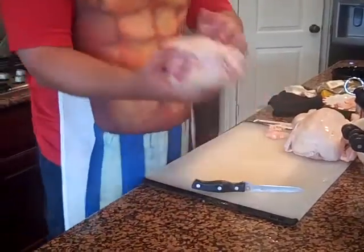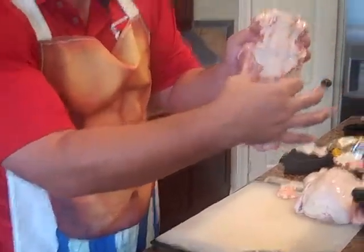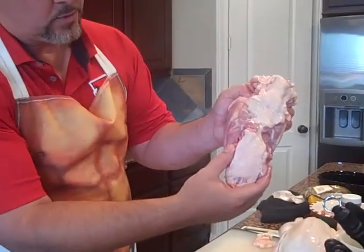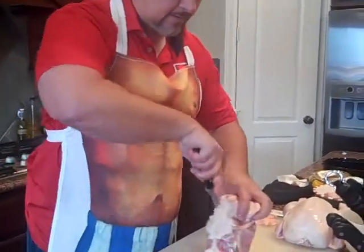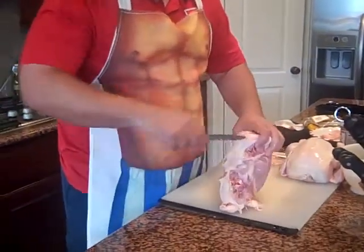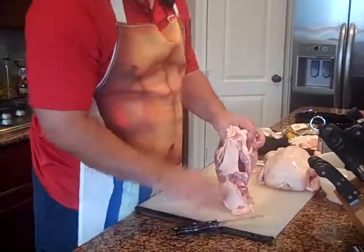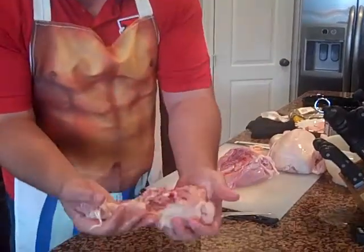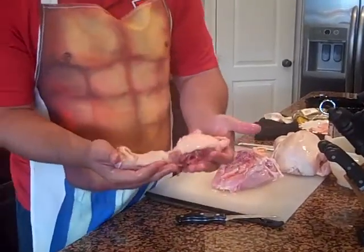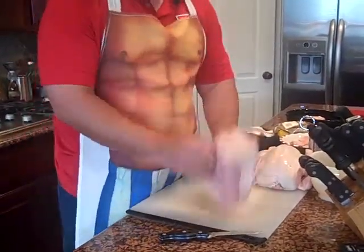Now, here's the fun part. So the back has just got two pieces here. We've already done all the work to remove this. All we have to do is make two lines, one on either side of the back, and now we don't have a lot to cut through because the back has just got a little bit of bone attached to it and it peels right off. So there we've got our beautiful back. This is money for soup. Gold. This is going to turn our stock into liquid gold.